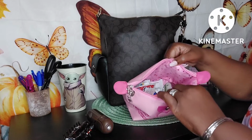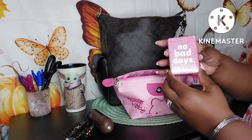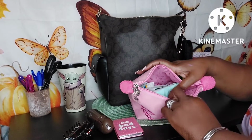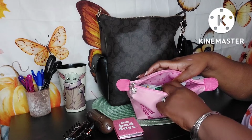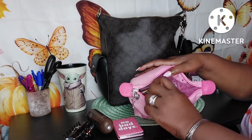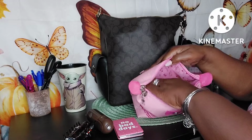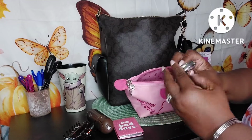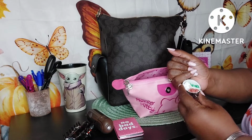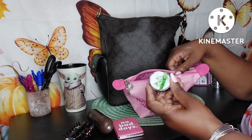And I have Kleenex. I keep my little double-sided mirror. Kleenex, extra lens wipes. I have Band-Aids, Wet Ones, my Tide to Go pen, more Wet Ones. And this is my pill case, and in here, keep that mirror covered up. I have Zyrtec, gas medicine, and ibuprofen. Trying not to blind you guys with that mirror. And that's my little pill case.